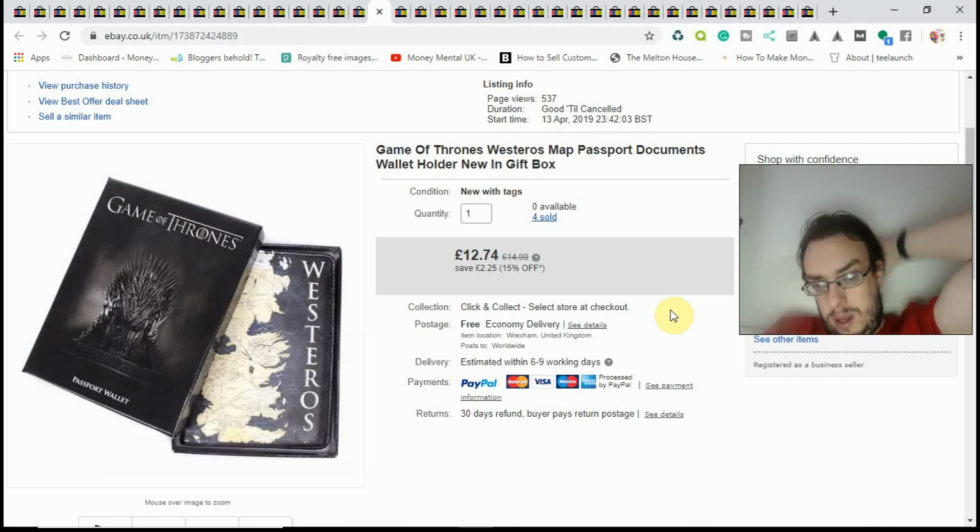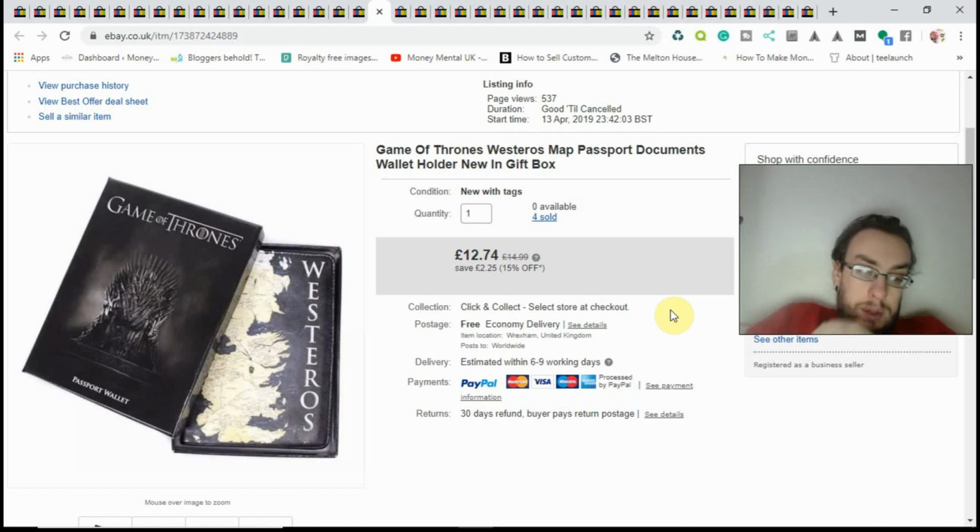But it was a multi-quantity listing, 4 items. They went large letter, although they were actually probably slightly over dimensions, but I never had any issues sending them anyway as large letter. So yeah, I was making probably about £6 or £7 profit on each one. So again, really nice return for some retail arbitrage there.